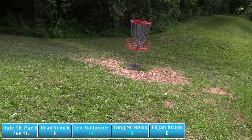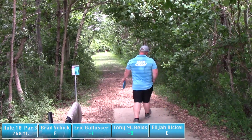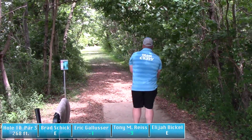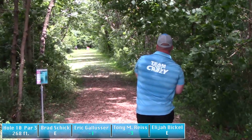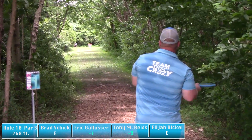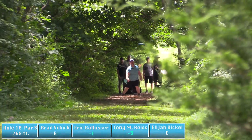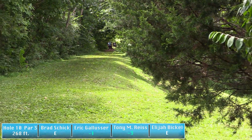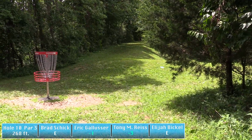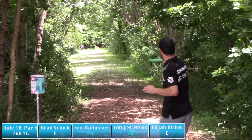Forehand plays very well because you push it away from that right side, I think. Your reactions are a little bit more favorable, even though a lot of people will opt for the backhand if they don't have that nice straight or slightly flexing forehand. Eric, of course, is able to forehand a slower disc. Might be throwing a pig or something like that. Probably pig or A3. It's a good shot. He went straight. He's solid.